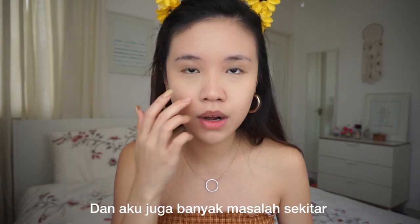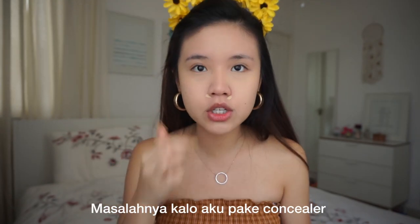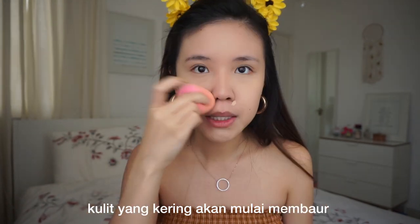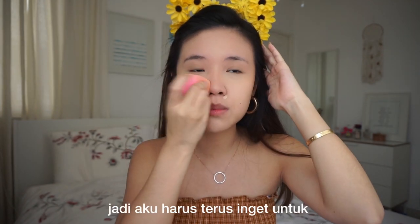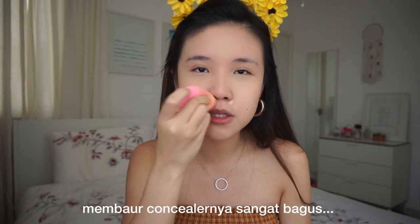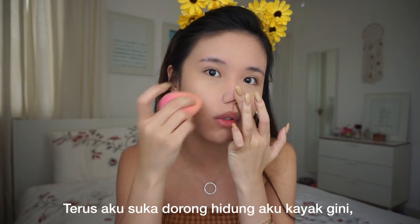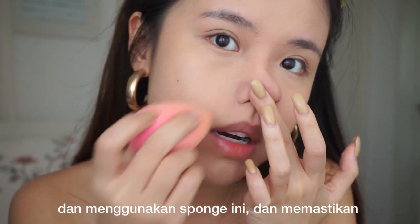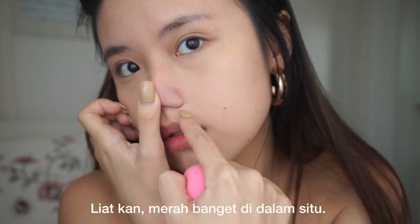I also have problems around my nose. Can you see how red? The problem is when I put too much concealer on the sides of my nose, the dry skin tends to mix with my oil. So I always have to make sure to blend it in super well. Then I also move my nose over and use my sponge. Make sure that everything is in the crevice. You see how it's really red in there?